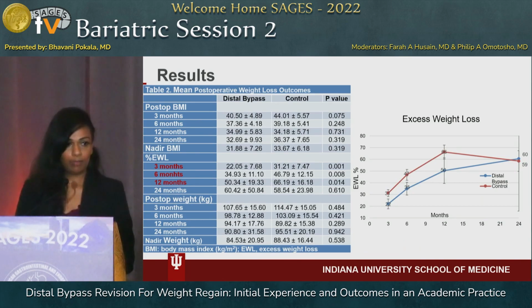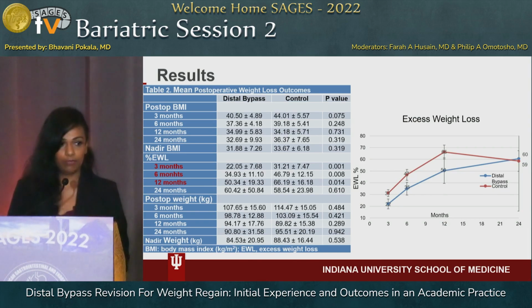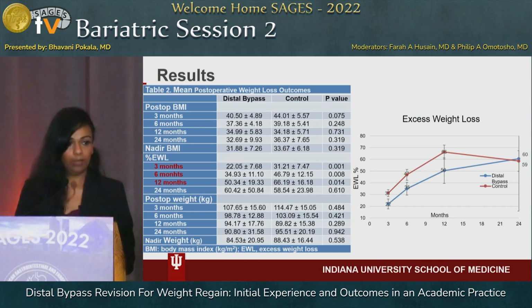For mean postoperative weight loss outcomes, there was no statistically significant difference between the BMI or weights postoperatively between our distal bypass revision group and our control group. What is of interest, however, is the percent excess weight loss, which was higher in the control group throughout our study period. Again, this is expected given that our distal bypass patients are likely to have a lower BMI starting. Of note, though, this graph depicts the difference in overall excess weight loss closing towards the end of our study period, which was 2 years. It did not reach the level of statistical significance, but I think the trend is important to note.